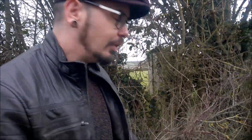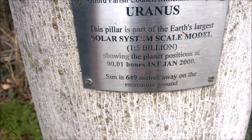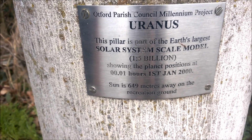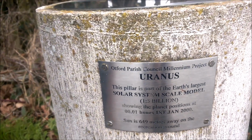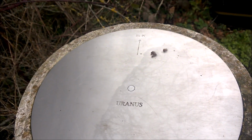Right, so we are standing now at Uranus. I would have put a couple of puns on there, but I'm not going to. It's quite loud because we're on the main road. So the sun is 649 meters away on the recreation ground. And there it is from the sun. All good. So, on to the final.